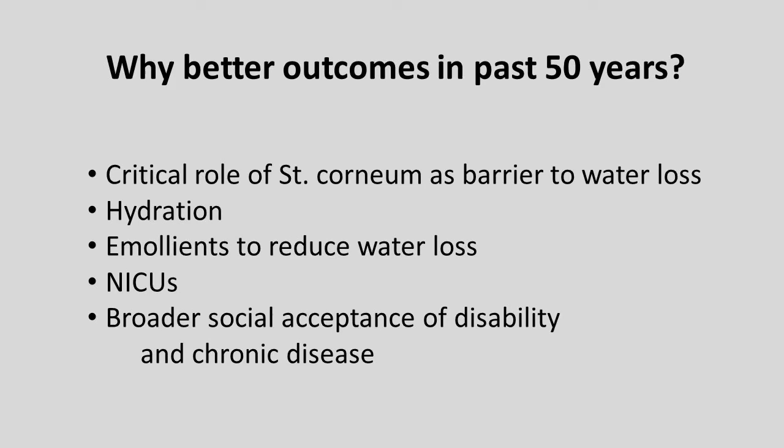So just knowing that allows you to be very careful about rehydrating babies and putting emollients on so that their barrier is at least partially restored. That's very important. But the next thing that's really important is the advent of newborn special care units.